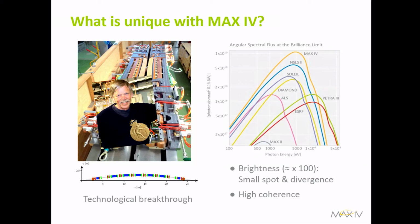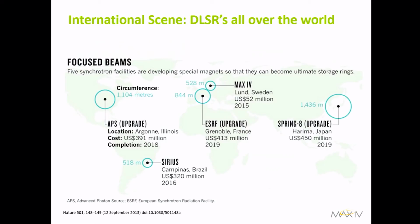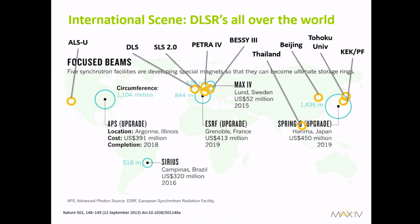But it's worth pointing out that in certain energy ranges, if you want to look really through thick materials, which is not my life science, but steel, you might be better off going to Hamburg or ESRF going forward. So we all have our niches in the different synchrotrons. So these are the planned upgrades and rings that are going to copy us going forward, including new things being built in Beijing and Thailand.